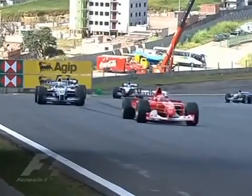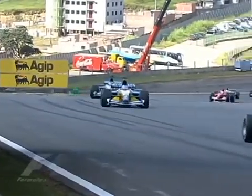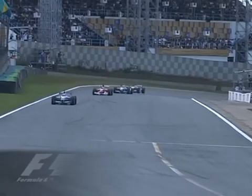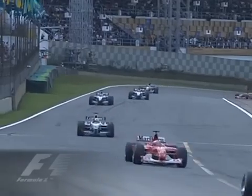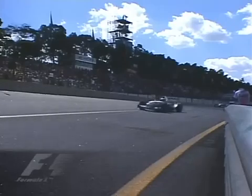Juan Pablo Montoya's father watching proceedings. He's always around, watching his son. He raced himself in karts. He knows some of what's involved, but at this level, of course, it's somewhat different. But he lets his son get on with it. Juan Pablo Montoya, very much his own man. As we all know, in Formula One, he's come onto the scene. He's only been here just over a year, but everybody recognises the true talent that he has.